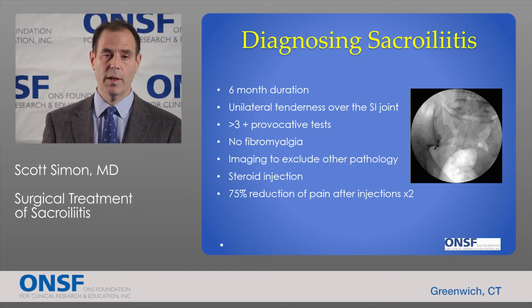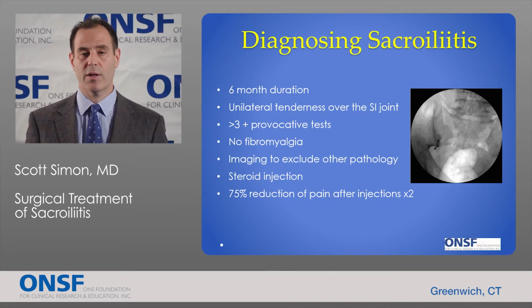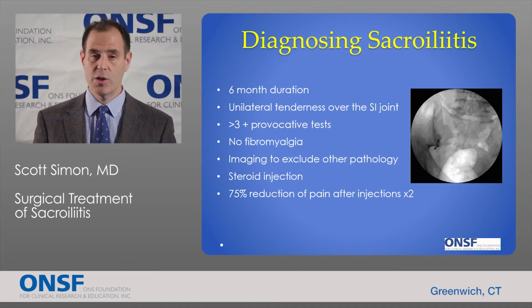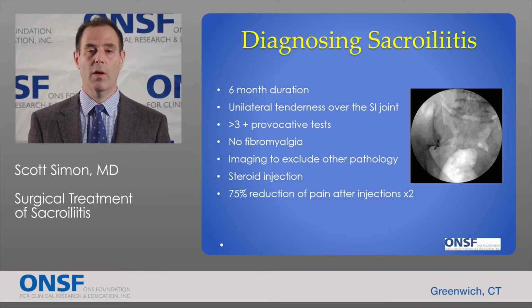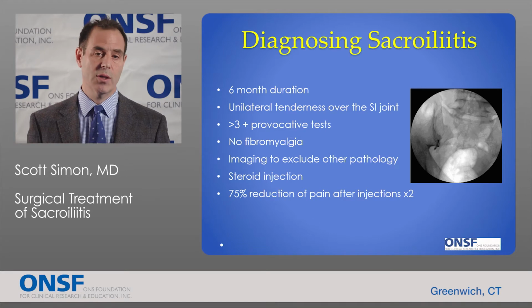So our protocol is laid out so that we can diagnose sacroiliitis when you have persistent pain for 6 months, unilateral, with unilateral tenderness over the SI joint, and at least 3 or more provocative tests that reproduce this typical pain. There really can't be any contributing or confounding factors such as fibromyalgia, and there needs to be imaging that excludes any pathology in the spine and pelvis. Steroid injections should often ameliorate the pain, albeit briefly, and you need to have at least 2 SI joint blocks, injections of local anesthetic, that give at least a 75% reduction in the SI joint pain on 2 separate occasions.